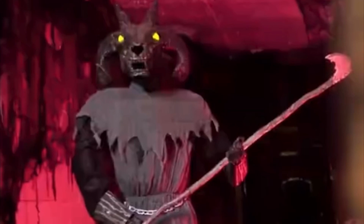And really, I think that he is going to be one of the good sellers of this year. He looks very unique, and I think he would be great for the entrance of your haunted house or haunt, or like I said, the ISEs for this year at Spirit Halloween.